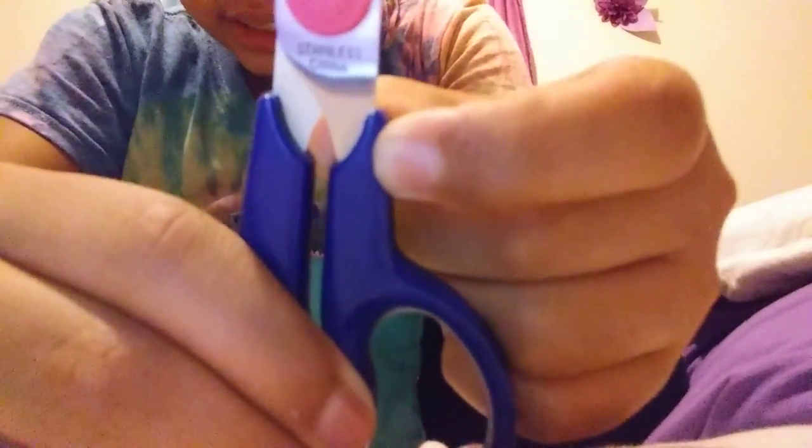So these are my scissors. It says stainless, so I'm guessing it's stainless. You keep on seeing yourself and not the scissors, but they're cute. They're blue and pink, my two favorite colors.